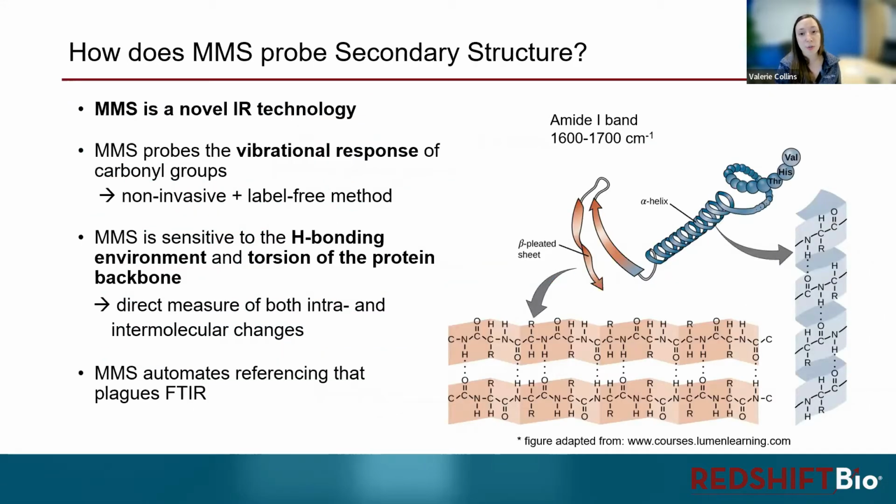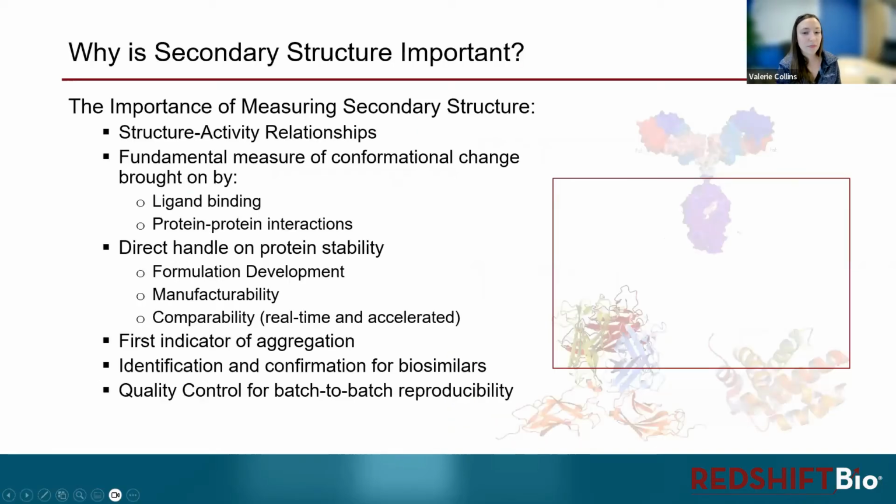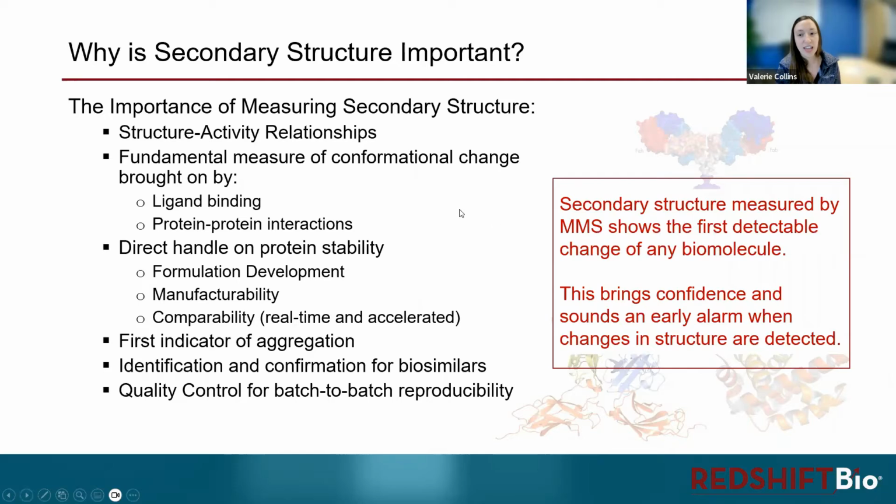The amide-1 band is rich with protein backbone information because it's detecting the carbonyl stretching vibration, which is highly affected by the alpha helix or beta sheet conformations that proteins can take. It's also sensitive enough to detect the difference between inter and intramolecular beta sheets, which are important for detecting aggregation. Protein structure is critically important to its function and can be useful in detecting changes due to ligand binding, different formulation conditions, aggregation, and things like quality control for batch-to-batch reproducibility.